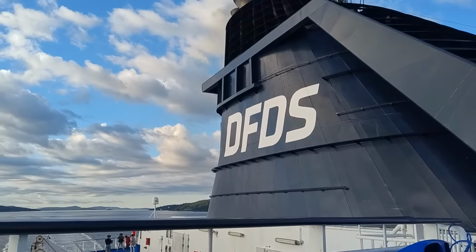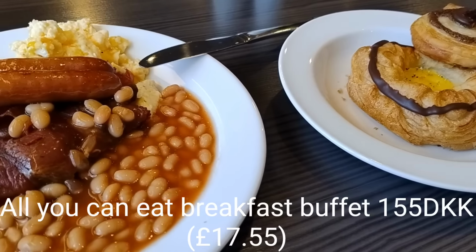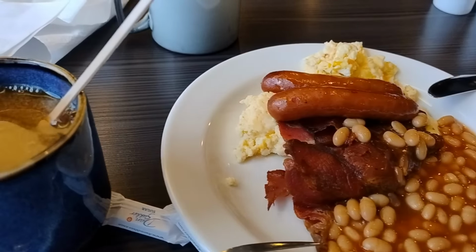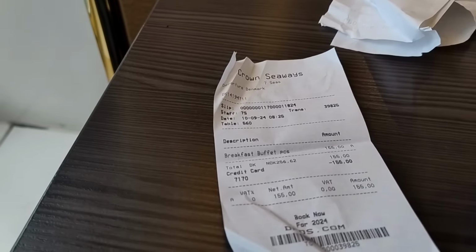It was then breakfast time from the all-you-can-eat buffet, which cost approximately £17.50 in UK money. There was plenty to choose from, however I would not say the quality was excellent, and certainly not the milk and the coffee. However, how many places can you eat breakfast with a view like this going past?